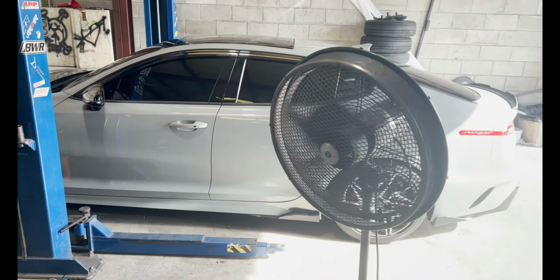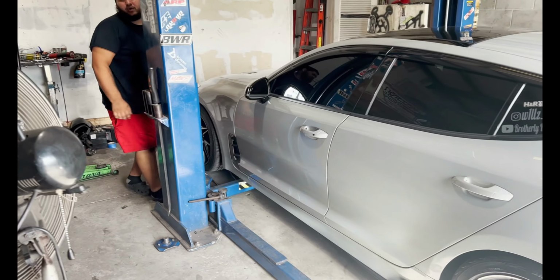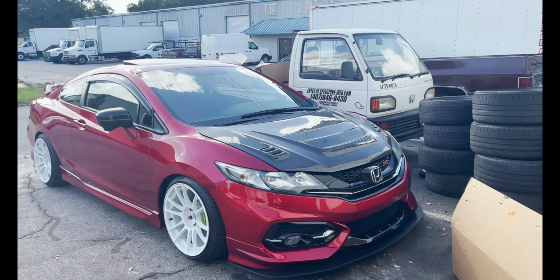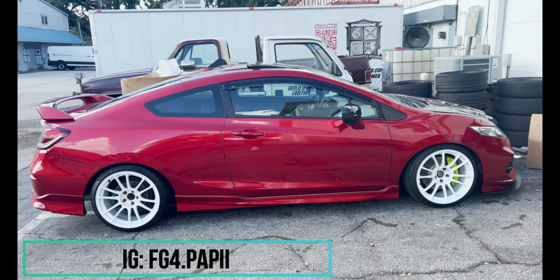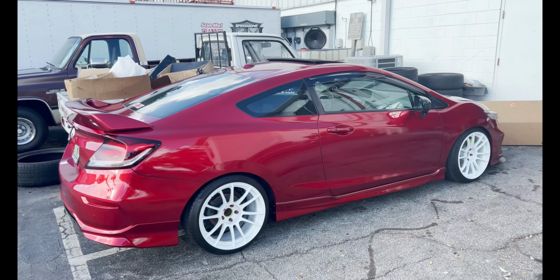And now, transformation begins. While this has been worked on, let's check out this beautiful Civic right here. Now this does belong to the sales manager, my boy Gianni, and it's probably, no lie, one of the cleanest Civics I've seen in a long time.